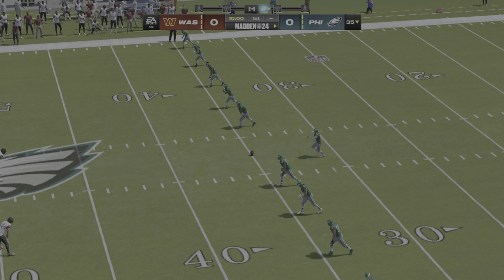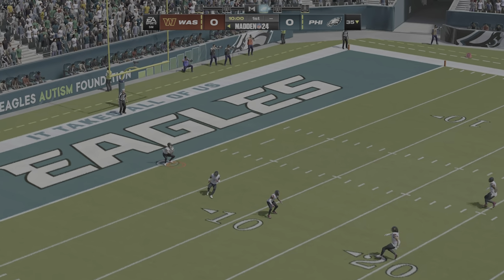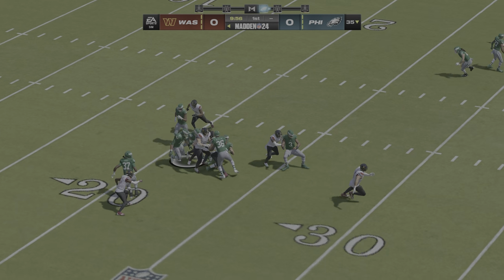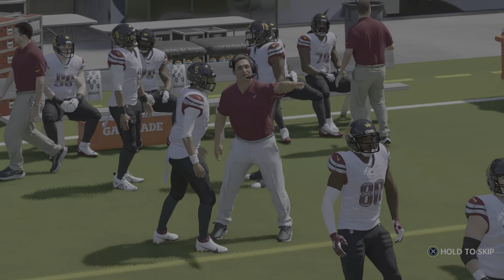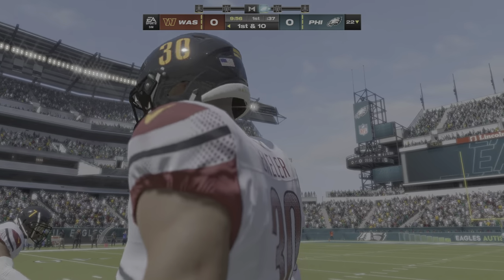Here's the kicker, Jake Elliott, ready to get this one started. And off we go from Lincoln Financial Field. Taking it about the one. And he's up past the 20 to the 22-yard line.